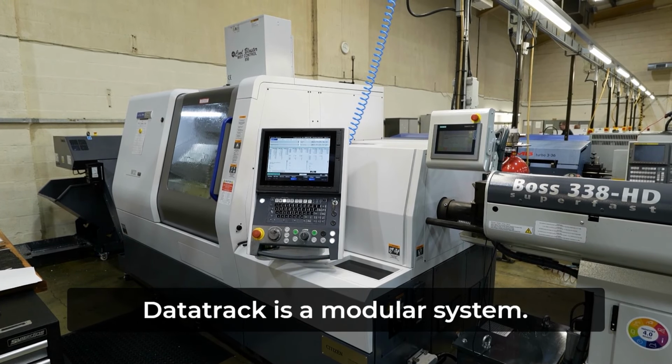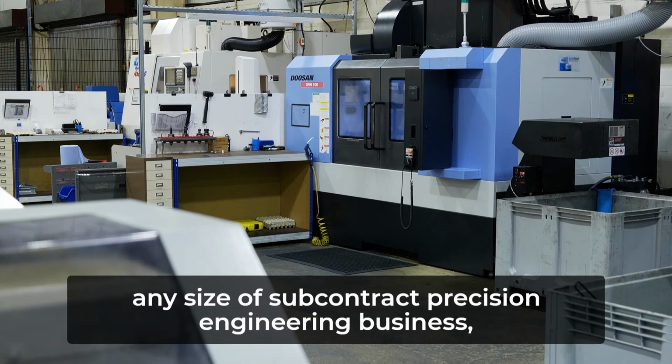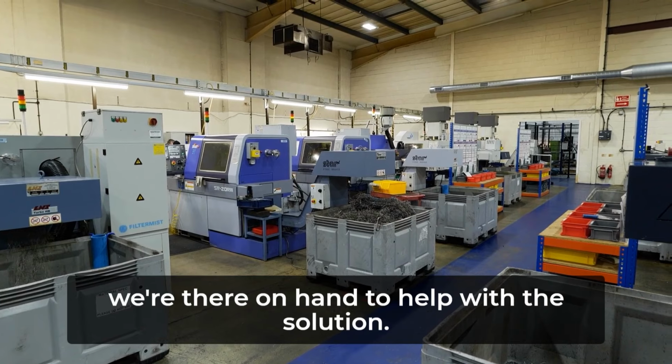Datatrack is a modular system. It's not one size fits all. It's there to be scaled to suit any size of subcontract precision engineering business. Whatever their business improvement needs are, we're there on hand to help with the solution.